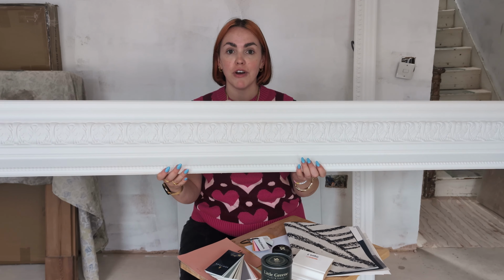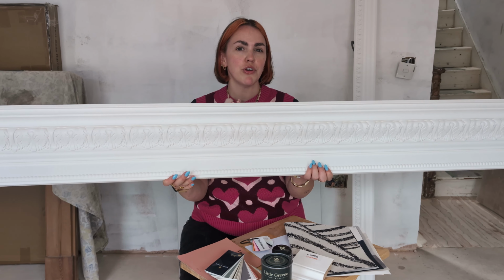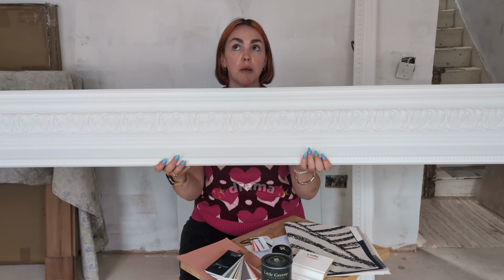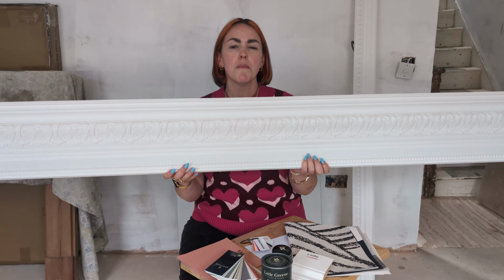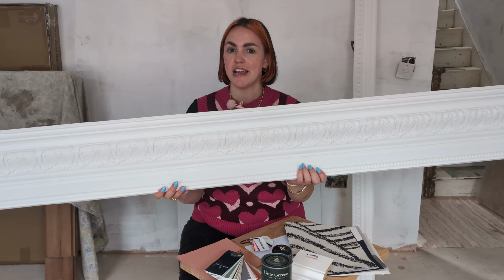I love a dramatic coving. I love anything a bit dramatic and over the top. Since I moved into this house, I've got a real itch for drama in every room. So I love to put things on the ceiling, put things on the walls, put in fireplaces, old stuff that I normally wouldn't care about in any other house. I really care about in this house.